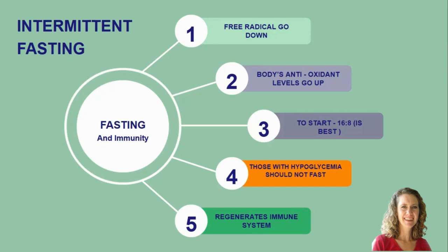But with fasting, it reduces our free radicals, okay? So it helps to get rid of free radicals. It increases our body's antioxidant levels. If you are looking at starting with fasting, the best and easiest way to start is with a 16-hour fast and an 8-hour eating window. So you eat for 8 hours a day, and then you fast completely for 16, okay? So that's the easiest way.